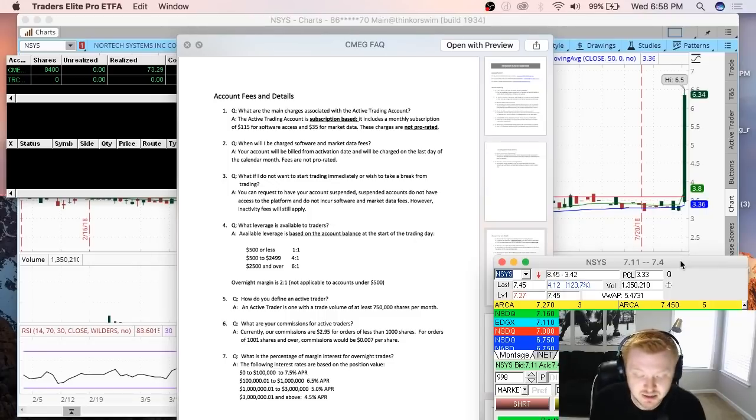For CMEG, I like their level 2 montage. I like how the colors are coordinated in this way versus with TD, they're all blue. With CMEG, I'm able to really differentiate between the top bid and top ask versus the second top bid, the top ask, and the third and the fourth, because they're coordinated in a way. So where it's yellow, green, blue, red, I really like the color coordination with that versus TD. It's just all different shades of blue. I don't really understand that, and I haven't seen a way to customize that with TD either.